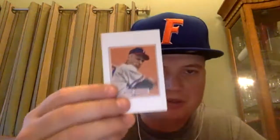Oh, Hendu. How do I forget Dave Henderson? We got a Hendu. These are some of the older portrait cards like that Willie Mays, so they're not really probably worth anything, but they're kind of cool to keep. Richie Ashburn.